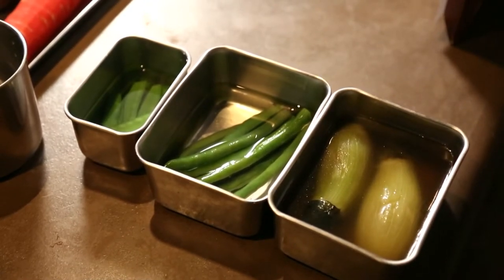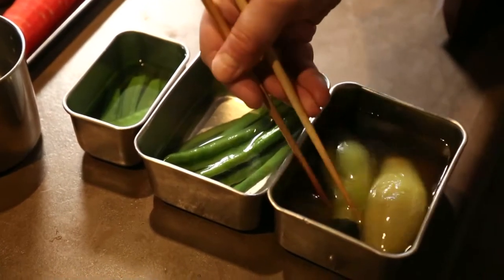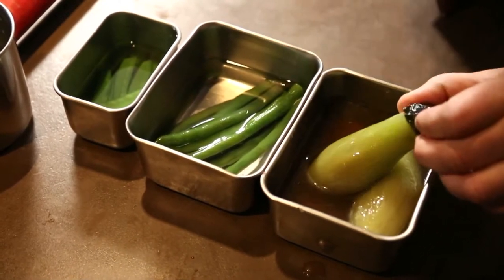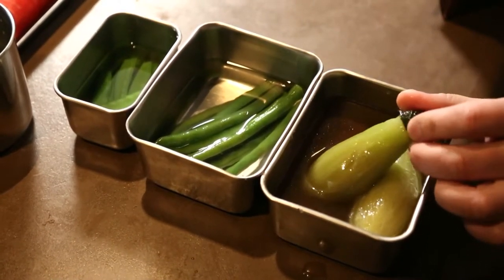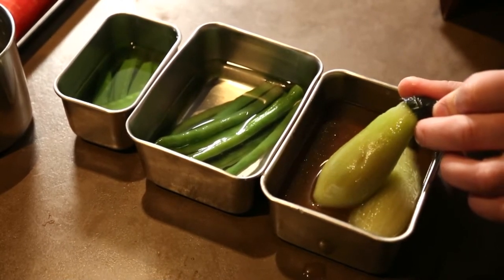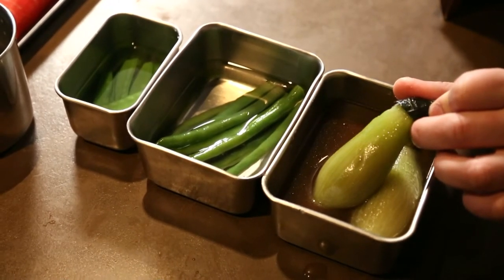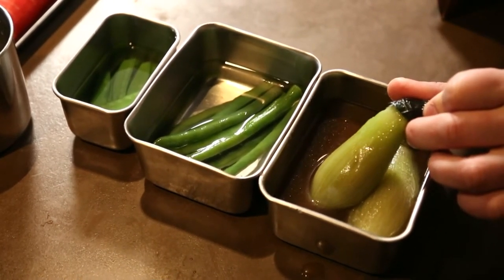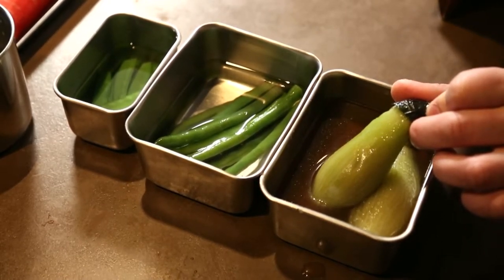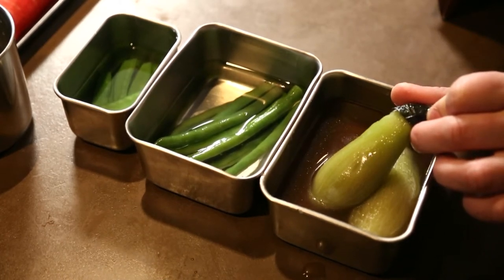And then this could be a little bit of an exception, but this is the eggplant. This is a cuisine called hisui nasu, or jade-colored eggplant. So we fry this first and then put it into dashi.